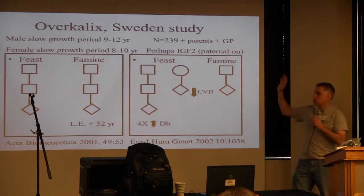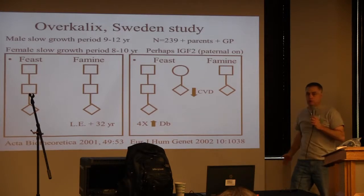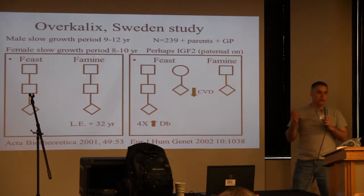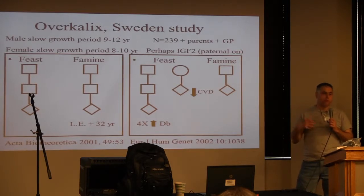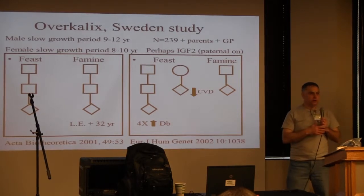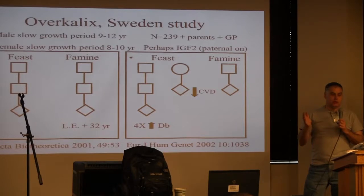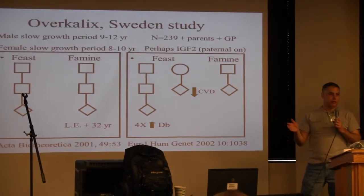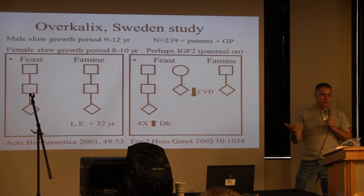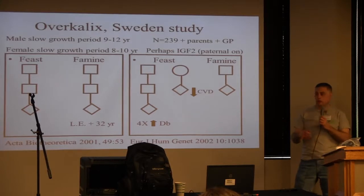So in this portion of Sweden that was rather isolated, where you couldn't get train service or boat service in to bring in fresh food, they had some really bad harvests. And there's historical data that goes back 150 years. And so what they did was they looked at that data and identified years of starvation versus years of feast, and looked at what the outcome was for the children who were born during that time.